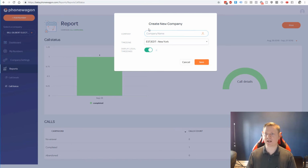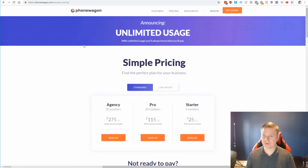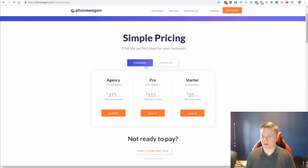So one of the other reasons I really do like this software and I want to mention is they're very competitive on pricing. If you actually go and set up your standard campaign, you can do 5 numbers for just $25 a month, and that includes 500 minutes. So pretty good deal. That's the one that I'm currently using for this particular client. They just signed up with their account.